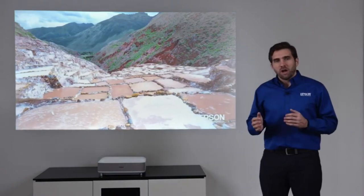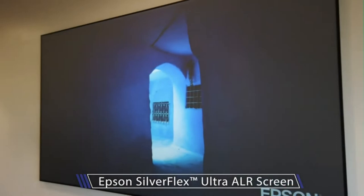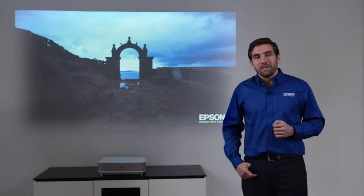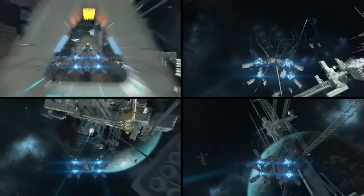screen. Epson offers, as an option, the Epson SilverFlex screen in sizes of 100-inch and 120-inch. If you really want to treat your family, this is amazing for casual gaming. For example, you and your kids will have a blast playing 4UP racing on a screen this size.